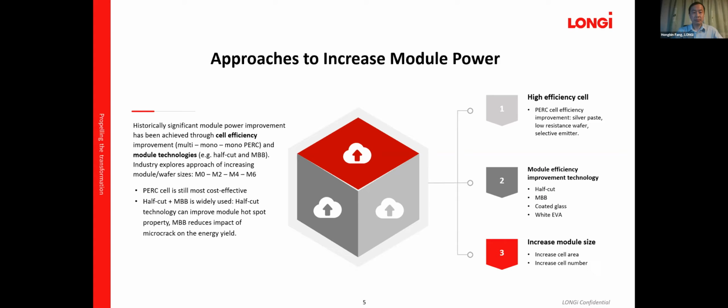The industry also explored approaches of increasing wafer and module size to improve the power. Like 10 years ago, people used M0, this is 156 millimeter wafer. Before that, it was even smaller, like 5-inch. About 7-8 years ago, LonGi started M2, which is a small increase on the wafer size and a small incremental increase on the module power, which helped the industry to increase the power on a more aggressive scale. In the last few years, the M4 size was introduced. And last year, in 2019, LonGi introduced M6. So today I focus my discussion on how we increase the wafer size to improve module power output.